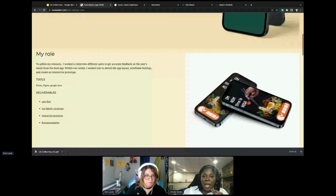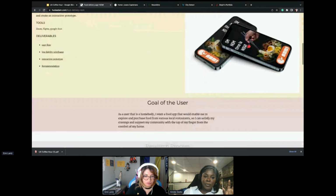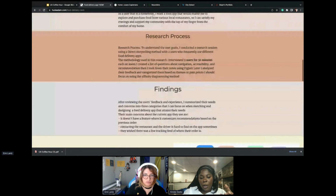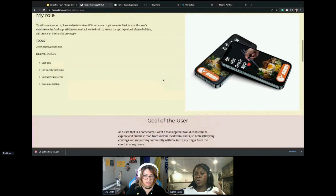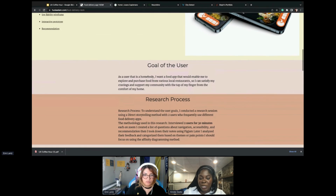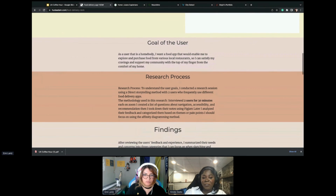So, what I want to say about this portfolio, which, by the way, Huda, great job on this, is what I would have liked to see is really a strong problem statement. As she mentions here what the goal for the user is, which I guess is also interchangeable for the problem. And she listed as a user that is a homebody, I want a food app that would enable me to explore and purchase food from various local restaurants so I can satisfy my cravings and support my community with a tap of my finger from the comfort of my home.